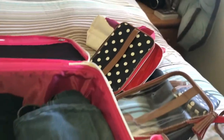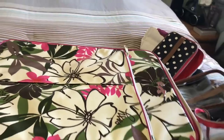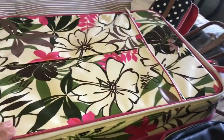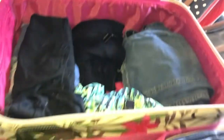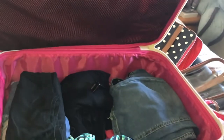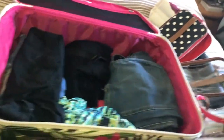This is a Roxy suitcase. I mean, it only has the one opening. It doesn't have the double, but I'm not flying anywhere, so I don't need a really awesome suitcase. But I think I've had this for probably 15 years, and it's done me pretty well. It's fairly small, but honestly, we're going for 2 nights and 3 days. I don't need a whole lot. So I just want to show what I've decided to pack.